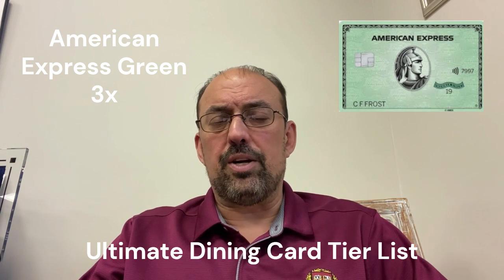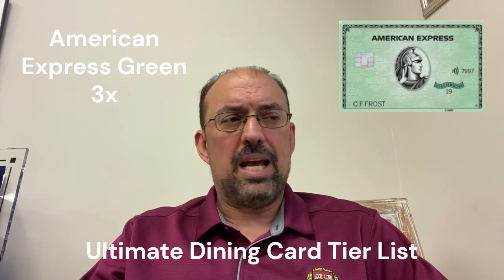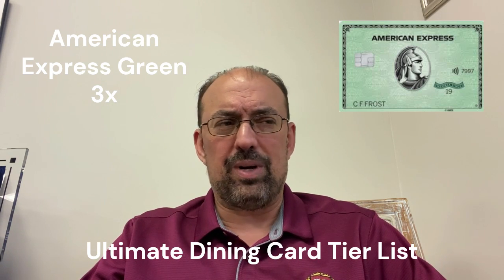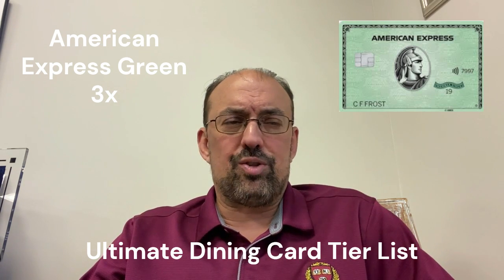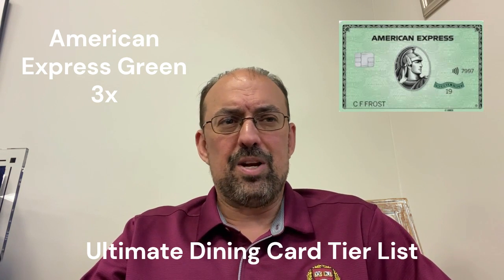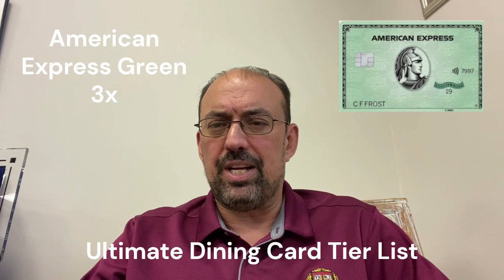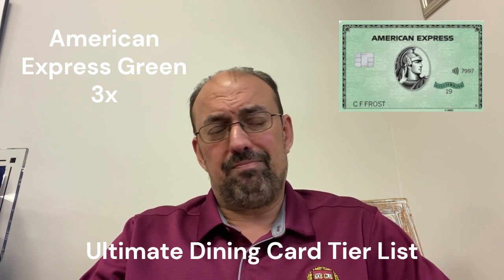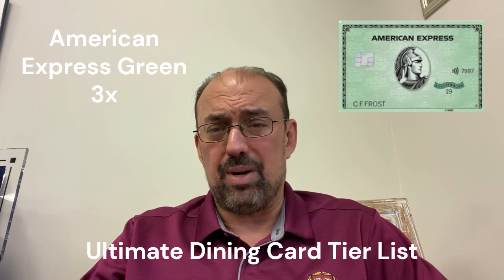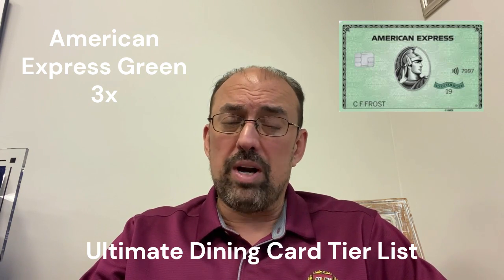Another card to consider is the Amex Green card. Now the Amex Green card is kind of a sleeper card in that a lot of people don't realize it. If you think that the Strata card from Citi has got great multipliers, and you think that the Capital One Savor has good multipliers, this card is also like those cards and like the Wells Fargo cards. It's got a lot of 3x multipliers on it, and one of them is dining.